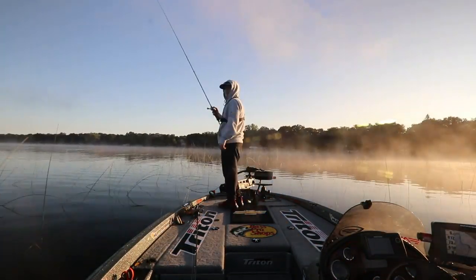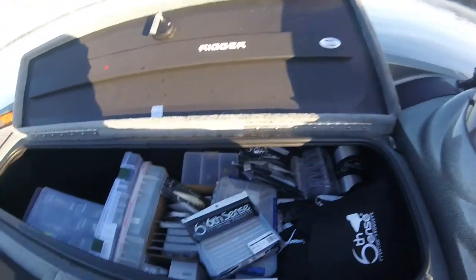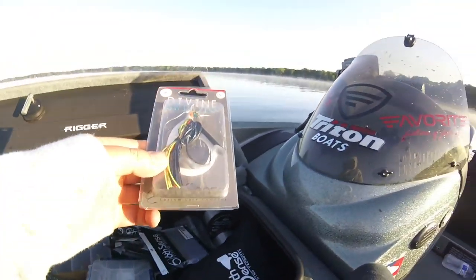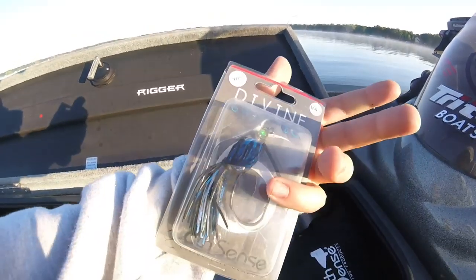Okay, dude, so I know I said I was gonna stick to just that shaky head and that jig, but the past half hour has been super tough. I haven't even gotten a bite and I was just cranking on them. So I'm gonna switch it up a little bit and put on a swim jig. Yeah, black and blue right there.